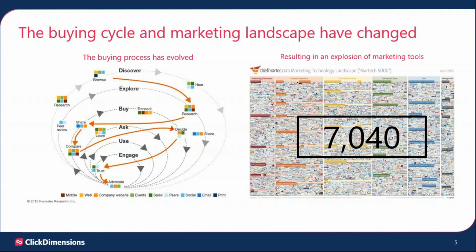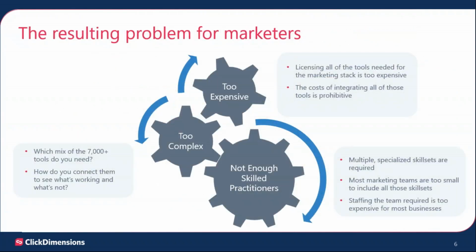If you're looking for an email tool, you could probably find 1,000 email tools that someone could go after. Now, you're not going to go in and get demos of 1,000 tools. No one has time for that. So it's really allowed buyers to become more educated in sessions like this in order to make the right solution for them. But typically what we see is products are too expensive, too complex, and then there's not enough skilled people out there in order to do all of these things.